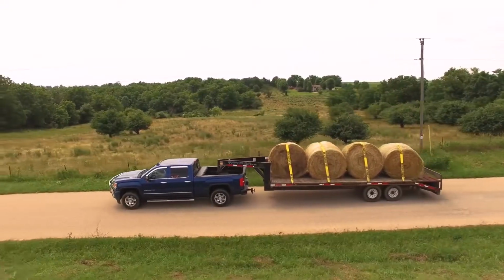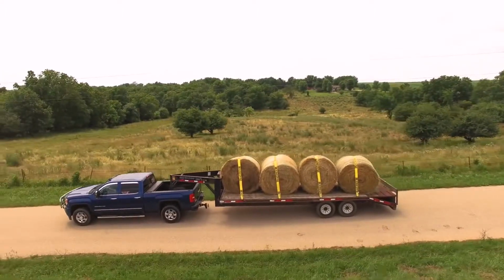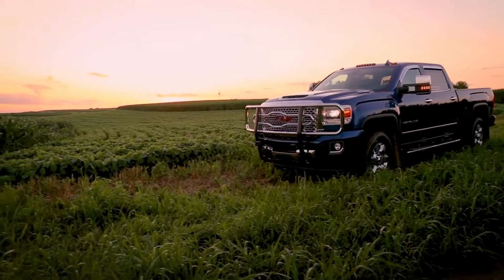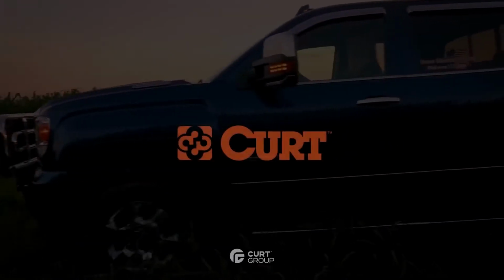Farmers just want to continue to operate for continuous years. We just want to keep the farm in the family and see newer generations run the farm. Hard work, dedication, tradition. That is how farms work.